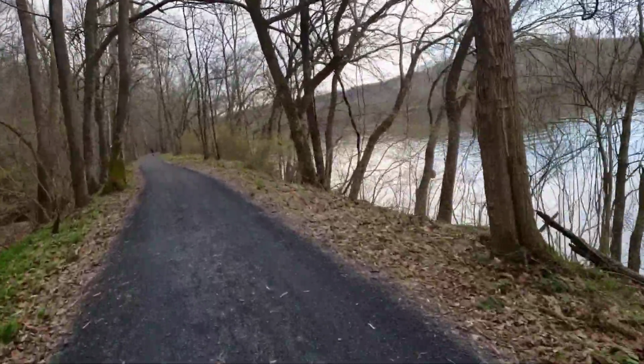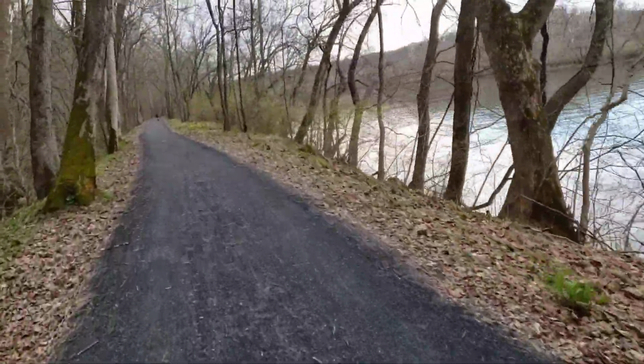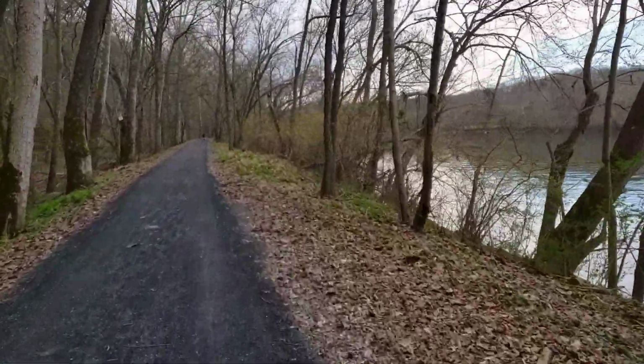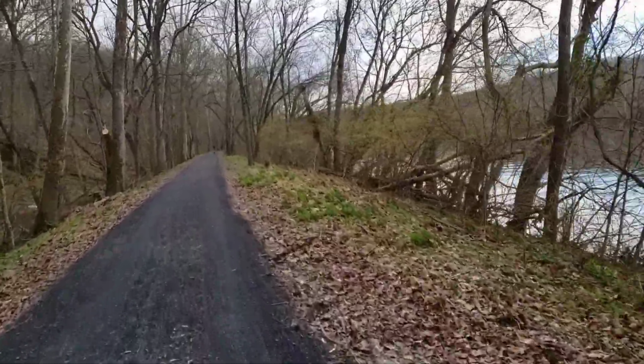Sure, I'm glad they put the C&O Canal in. I know it was never intended for a historic park. Of course, you know the history of it probably.